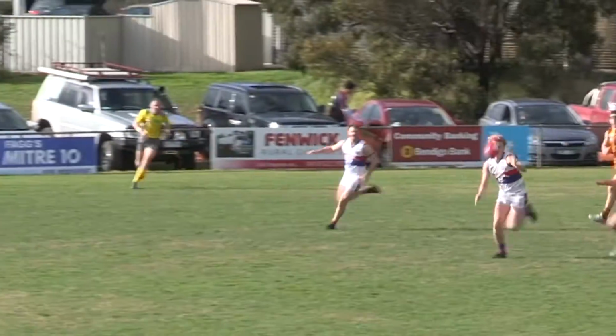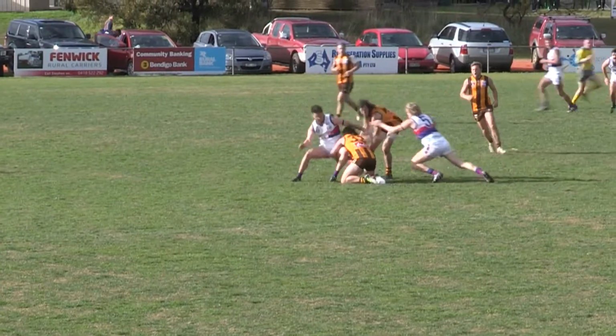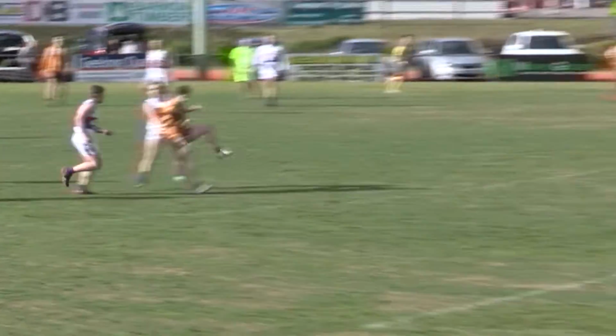Goes over the top towards Barlow. Has Temple in hot pursuit. Barlow, can he pick it up? He's taken off the ball. Good work there. Nicky Welch came in, gave support. Ends up and that ball comes out into the hands of Curtis Young.